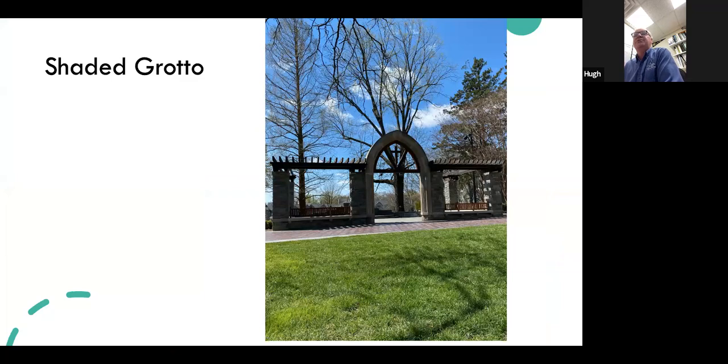And our shaded grotto, so that's the other side of our American linden or basswood, shading the grotto, and another specimen of the dawn redwood there.